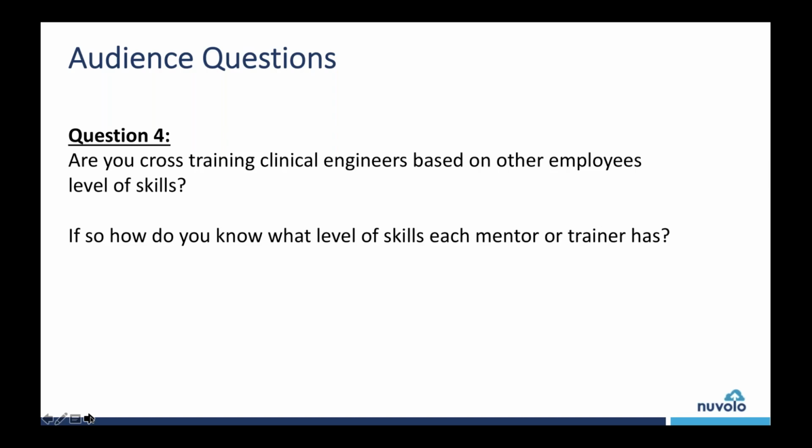Anybody else have any other comments or feedback they'd like to share that they're doing? Yeah, go ahead. We actually have a database. We have our engineers self-rate themselves on each manufacturer and model number. And then we quantify who has had OEM type of training for each. That's great. Nice. Awesome. Good examples. Thanks, you guys.